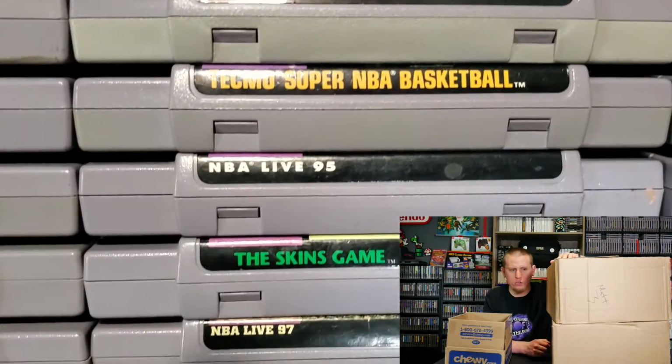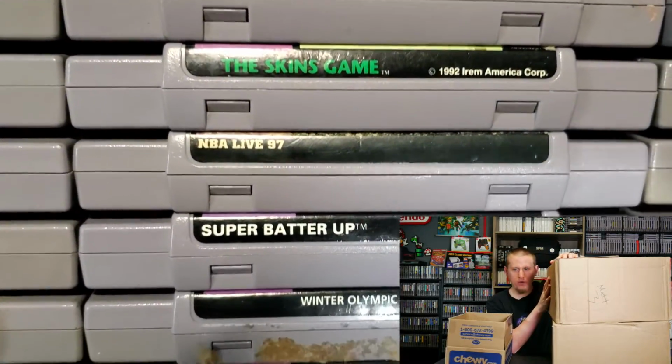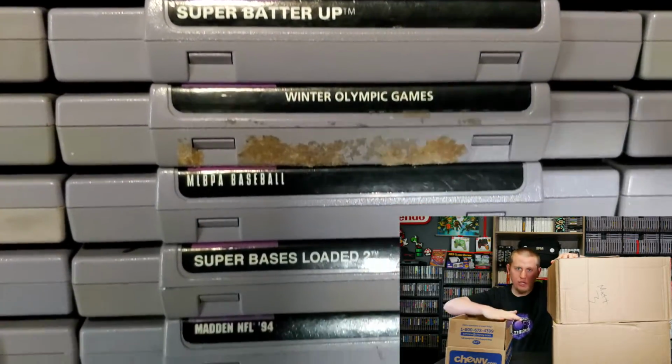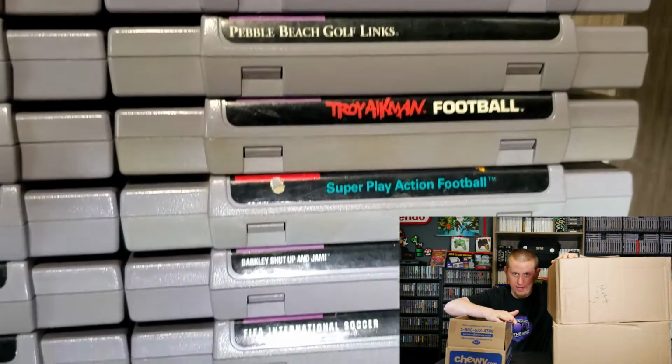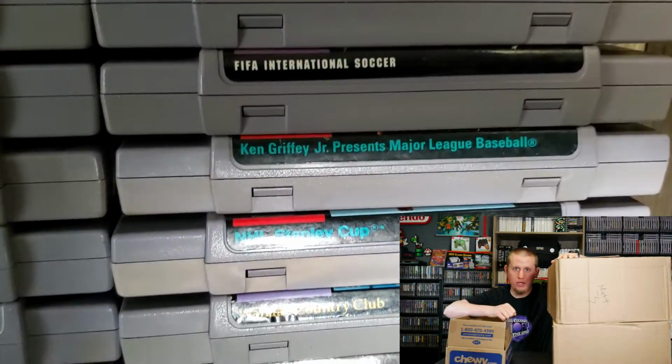Now, what we are going to do is this top box here and this box here, I'm going to show each one of these games on camera in rapid fashion, one right after the other, using jump cuts so that you can see all of the games in this lot as quickly as possible, so that this is not a 30-40 minute video. Sound like a plan? Alright, let's do it. Alright, and here we go.